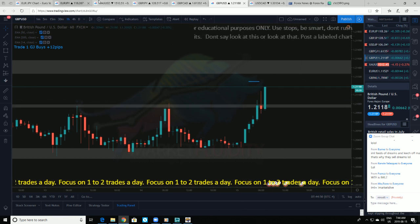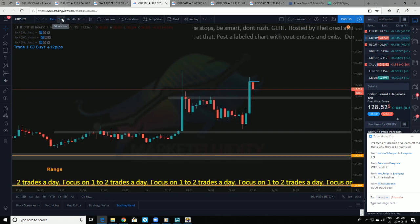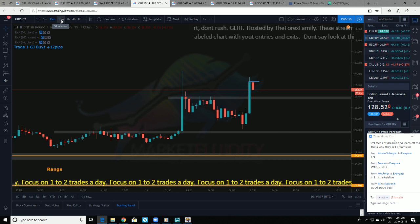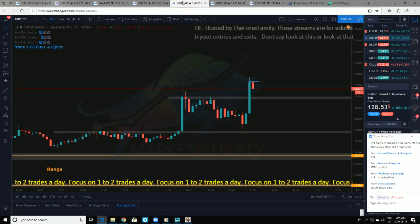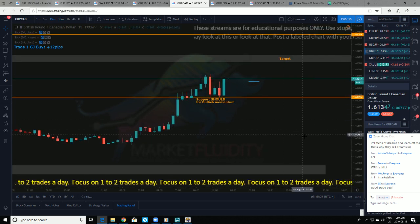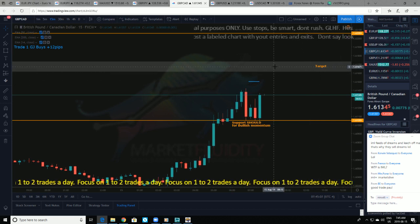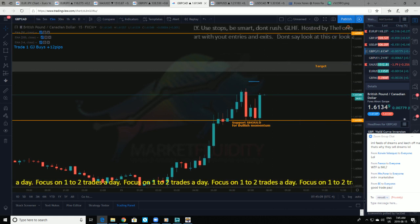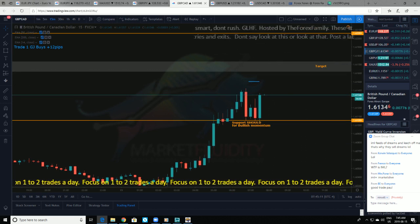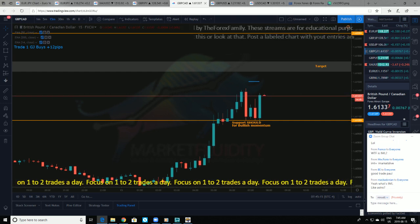Oh, that move on JJ was good. Nice. Looking at the 15 minutes, trying to create some sort of support. GPCAD should also start moving up now, and this next 15 minutes should just pump up to reach target. GPAUD, I don't know, you'll have to post a chart.